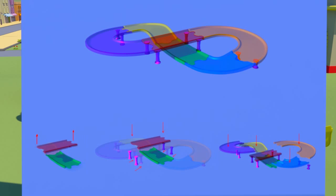Okay, here's what we need to complete our mission. Step 1, Charlie lifts up a portion of the track. Step 2, Ethan and Edgar help Charlie fit the track piece in place. Step 3, Charlie releases the portion of the track. And we do it again for each portion of the track.